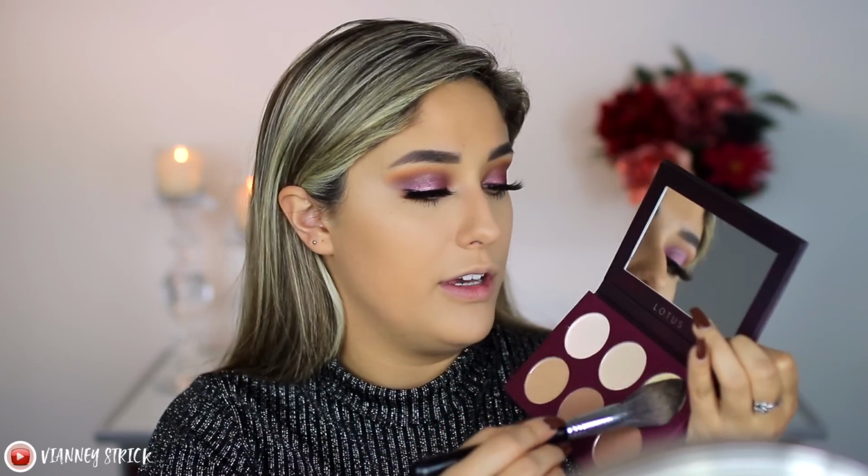So this is a powder contour kit. Again, it is $6, and it does have 3 contour shades and then 3 little highlight shades. I'm not the kind of person that highlights under the eyes after I set them, but let's just try it out. I'm gonna go in with the banana colored shade. These don't have shade names. And let's just put it under the eyes. Okay, I can see a little bit of brightening.